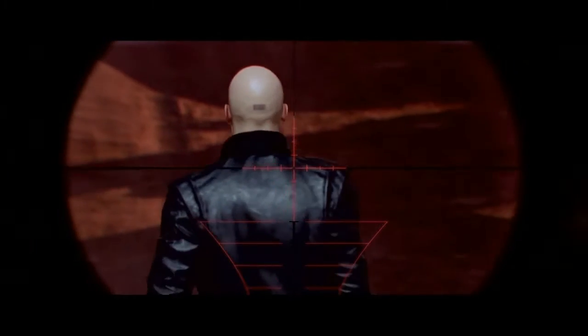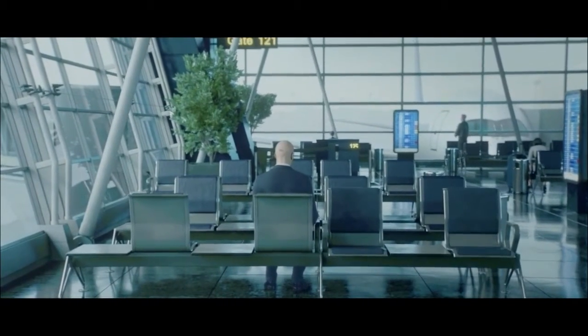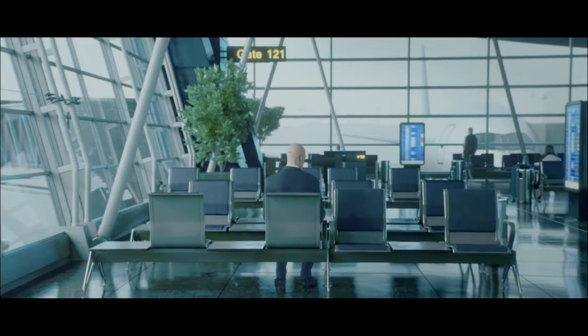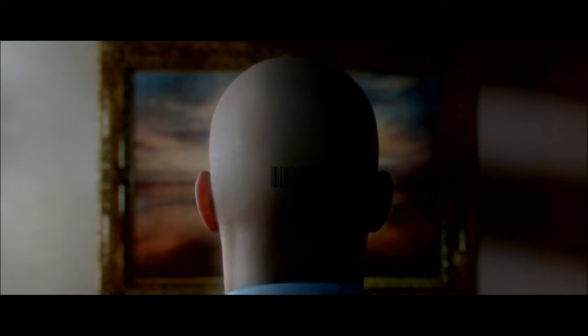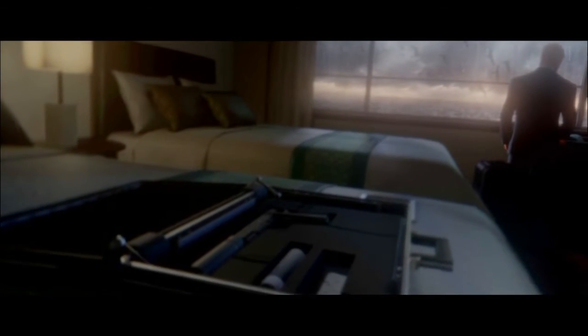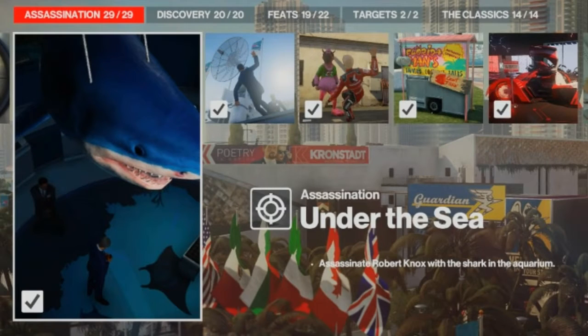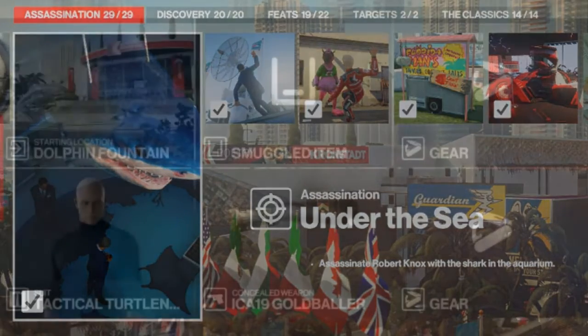And in this series we will go back to where it all started, and this time round we will focus on completing as many of the challenges as we can on each and every one of the primary Hitman targets, with maybe a few interesting bonus kills on the way. Today we are in Miami for the Under the Sea challenge, which entails assassinating Robert Knox with a shark in the aquarium. Quite a tricky one, this.